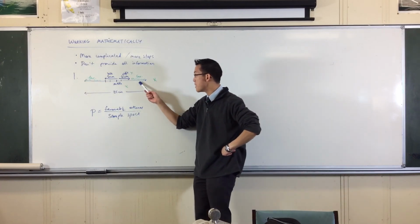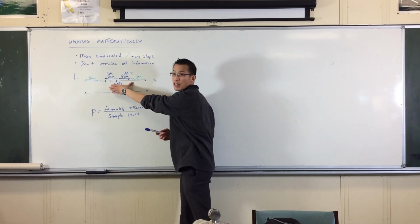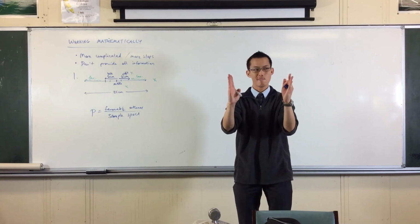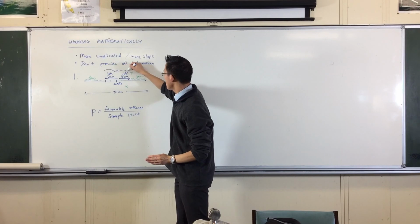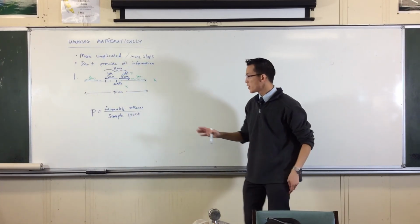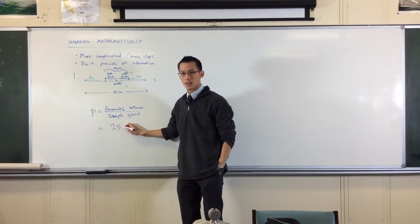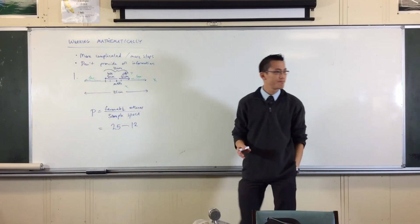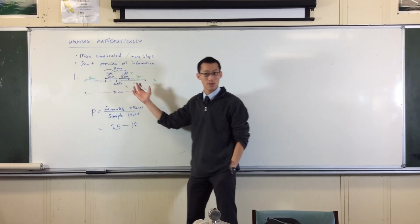Now, I don't have any measurements on here, right? But I do have measurements in the middle, don't I? What was this area that I wanted to avoid? How long is it in total? It's 12 centimeters, 6 one way, 6 the other. So this area here, 12 centimeters, that's what I want to avoid, okay? So when I say, what are the favorable outcomes? It's going to be the whole length, take away that bad spot, the spot I want to avoid. Take away 12. You see what I've done? That's how I've worked out what the favorable outcomes are. They're the outside, the leftovers, if you like.